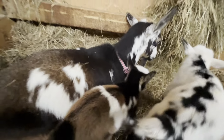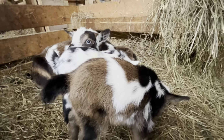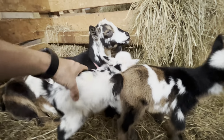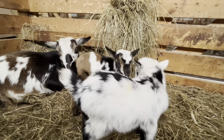I try to do size comparisons, but it doesn't seem to come out in the camera quite right. If you're standing here, I don't want to cheat and put him in front and make him look even bigger, but it's not showing. I mean, he's just huge. Comparatively, I mean, he is a beast.